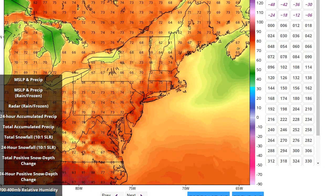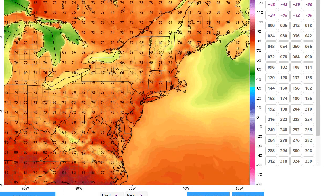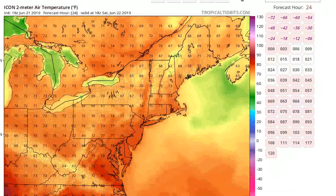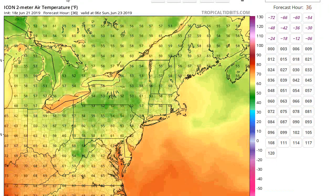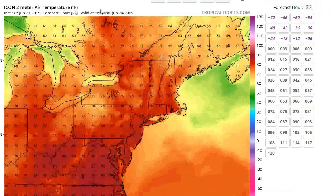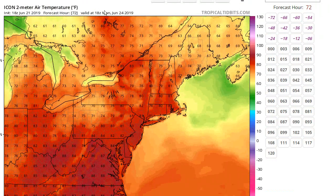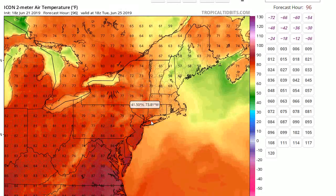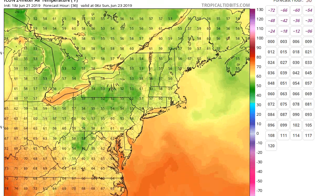Because if you look at the ICON model, we'll just look at the ICON with the temperatures for a minute. You see, the ICON is not quite as aggressive. The ICON has temperatures pretty much close to the GFS for the weekend, but there's a divergence for Monday and Tuesday a little bit. So that's something that we have to watch. Again, this is the ICON, has it struggling to reach 80 on Long Island. So we'll see. But one thing's for sure, the dew points will be up.